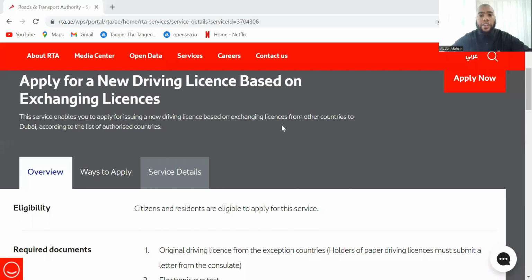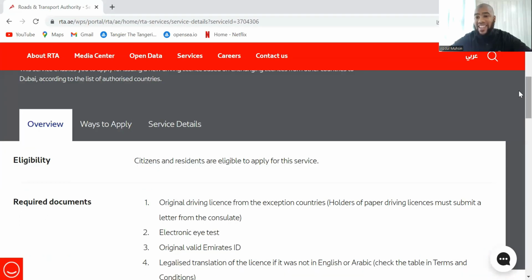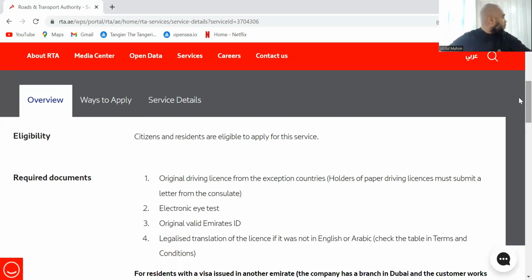Next, you're going to have a driver's license from your previous country. So, for example, I have a driver's license in the United States of America, and I also have a driver's license in the United Kingdom. So, for me, the question was which one do you want to switch? The first step that you need to do.